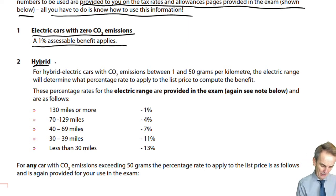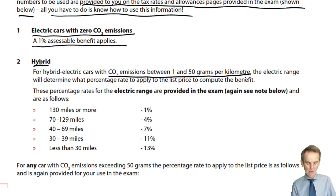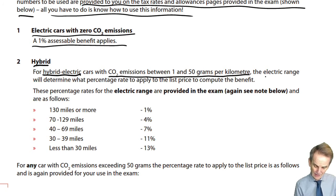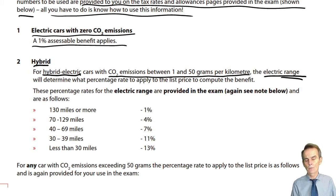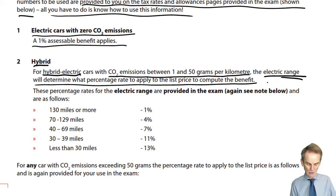If it's a hybrid car, then for hybrid electric cars, as we've already mentioned, CO2 emissions between 1 and 50 grams per kilometre. Again, in any question, like with the situation on capital allowances, they'll tell you if there are CO2 emissions, of course, what they are. But if we're dealing with a hybrid electric car with CO2 emissions within that range, then it is the electric range, the distance that the car will travel purely based on its battery power there, that will determine what percentage rate to apply to the list price to compute the benefit.